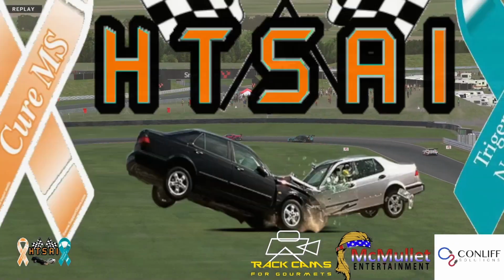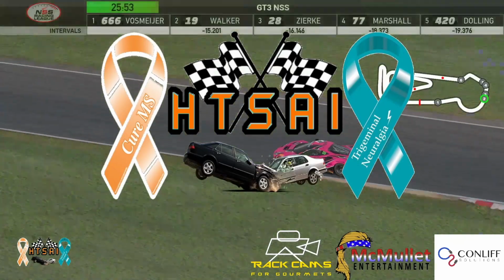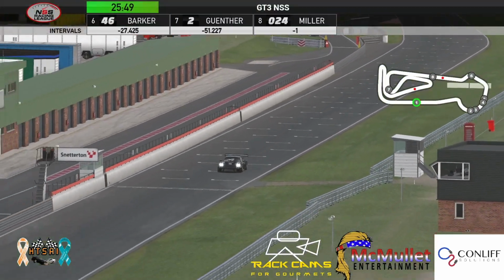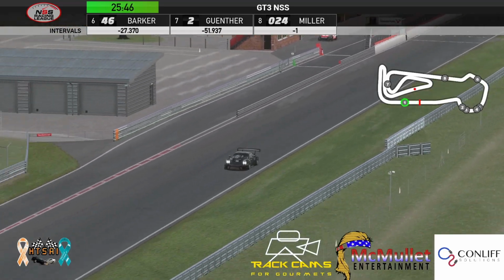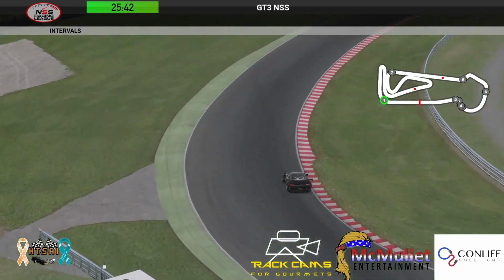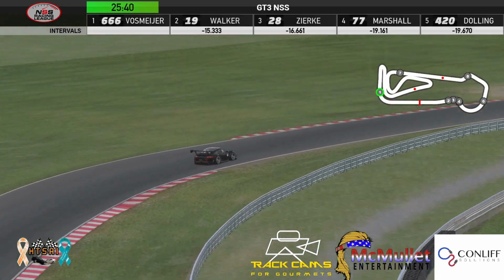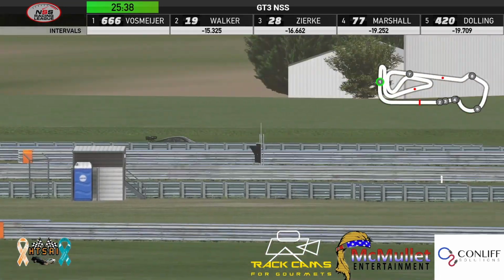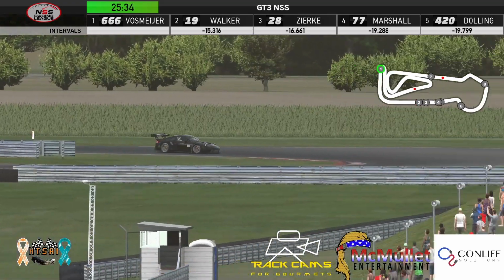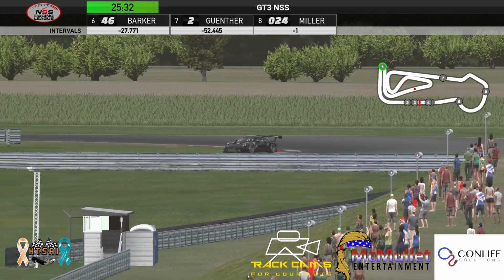Avery Walker now to second place. But the gap to the leader is over 15 seconds now. With 25 minutes left to go, I don't know if Avery can run him down. Unless something goes catastrophically wrong on pit road, Harry has got this thing in the bag. He can take it easy.